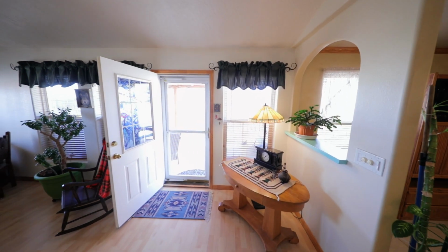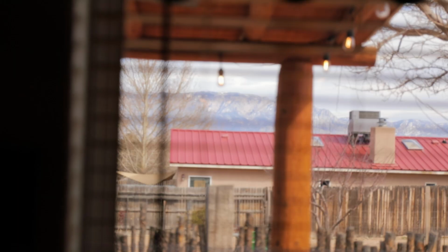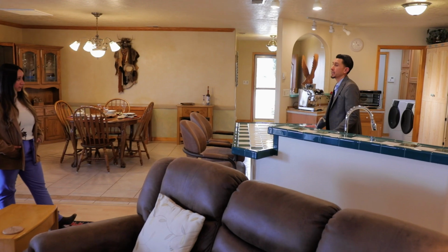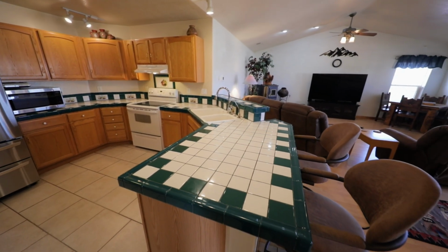The windows themselves are also, of course, thermal double pane, but they're tilt-in windows, so you can clean them very easily too. I just love how much this space is open concept, great for entertaining or just enjoying your home.